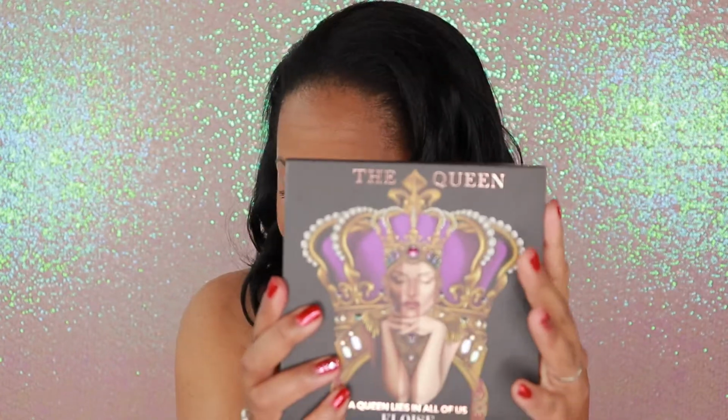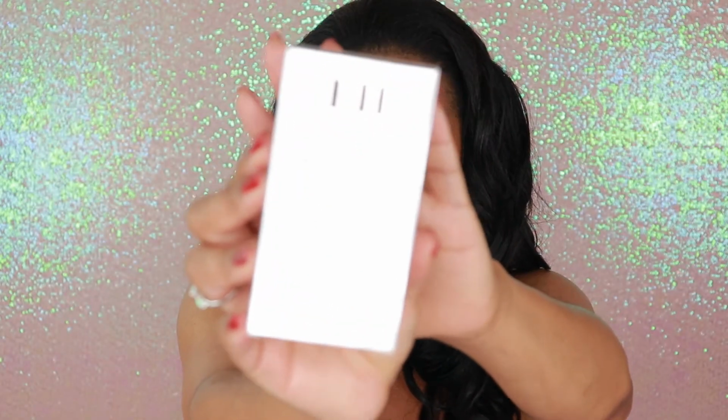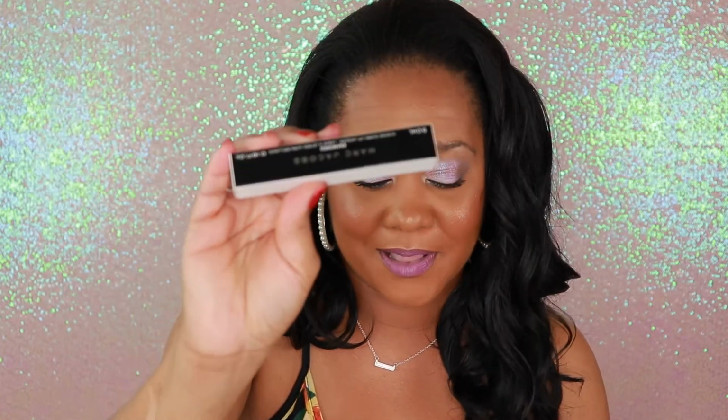So just to recap real quick, I received this absolutely gorgeous palette, which retails for $46. And then we got this Ole Henriksen mask, which is $50. We got this face oil from Emma Hardy, which is $55. We got this ice roller here, which is valued at $18. We got this coffee scrub here, which is valued at $18.95. And last but not least, we got the Marc Jacobs lip gloss, which is valued at $29. So the total value of my box this month was $216.95.